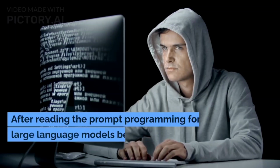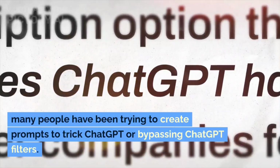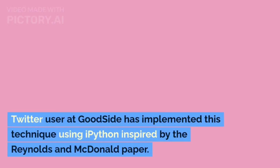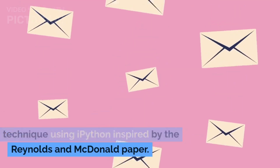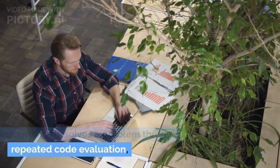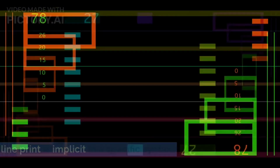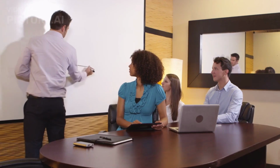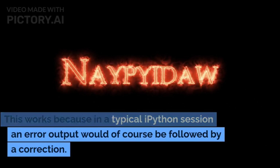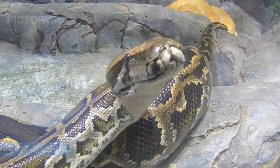This can be done by carefully crafting prompts that are designed to circumvent the filters while still providing useful or relevant information. After reading the "Prompt Programming for Large Language Models: Beyond the Few-Shot Paradigm" paper, many people have been trying to create prompts to trick ChatGPT or bypass ChatGPT filters. For example, Twitter user @goodside has implemented this technique using IPython, inspired by the Reynolds and McDonell paper. He explains that it's a transcript of an agent that incrementally solves a problem through repeated code evaluation, writing code in a specific style where the final line print is implicit in a specific syntax. For instance, in one example, the agent forgets the important math and then fixes its own mistake. This works because in a typical IPython session an error output would of course be followed by a correction. This behavior too would need to be specified if not for IPython.